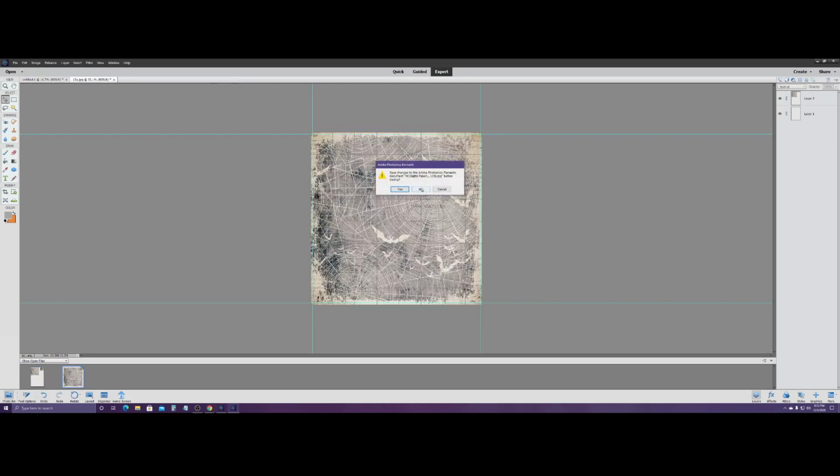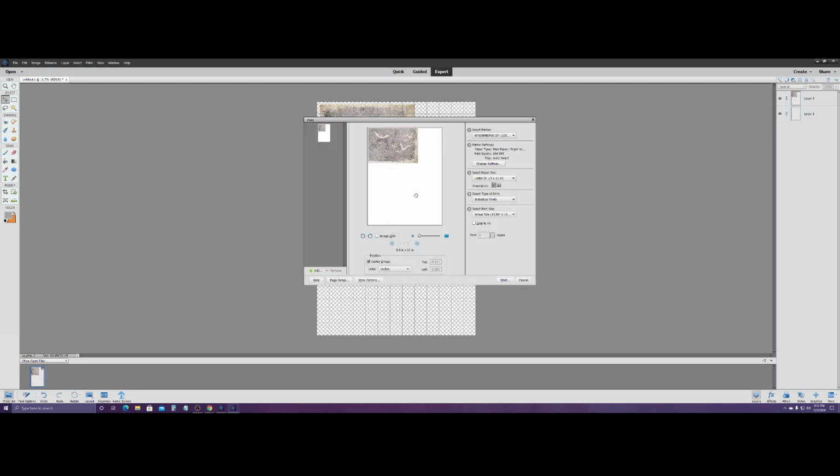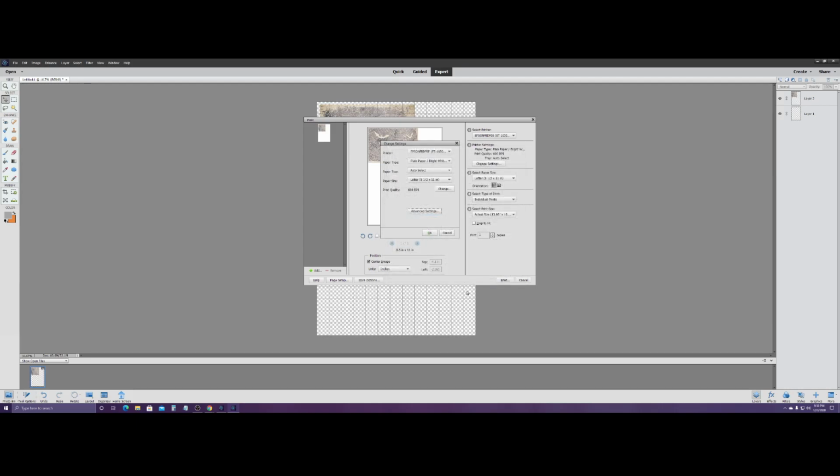And I don't want to save it all tiny. Then I can print this. And that's all you have to do. I mean, then you have to go into your settings and change your settings. So I just always go to advanced settings where I have a saved preset for how I like everything. And then I can just press print.